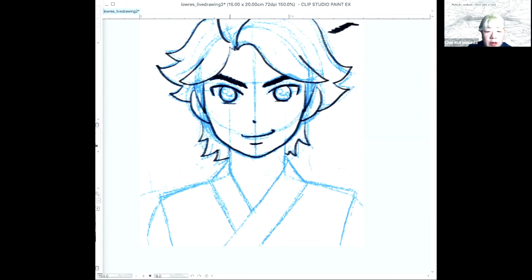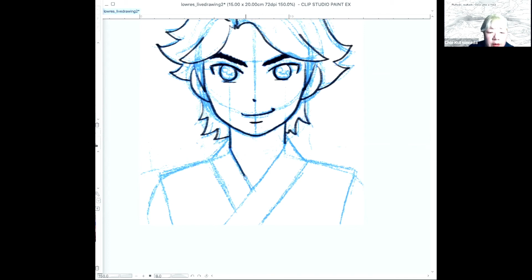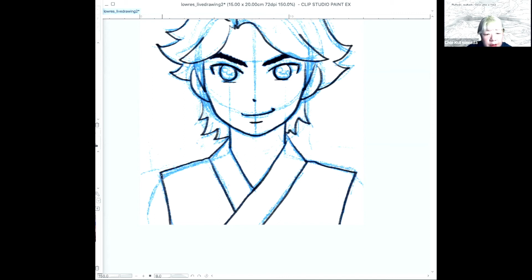And now neck, neckline. The shoulder part of his costume. Give some gap here. So you just draw shoulder like this. Just slight gap. Then you see he is wearing costume on top of his body kind of effect, you see?